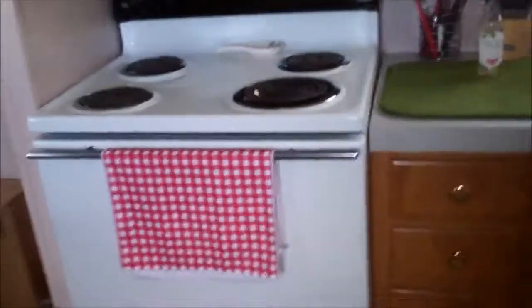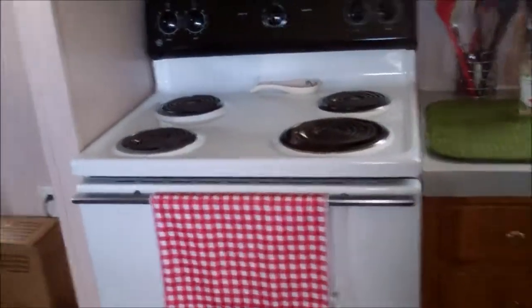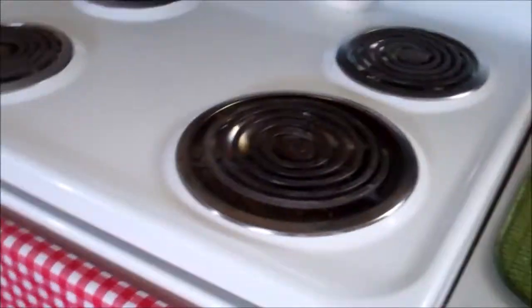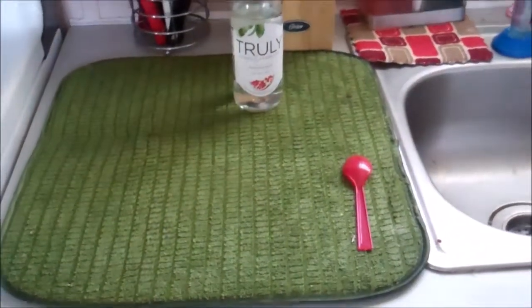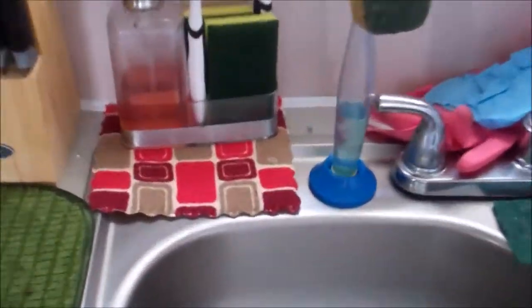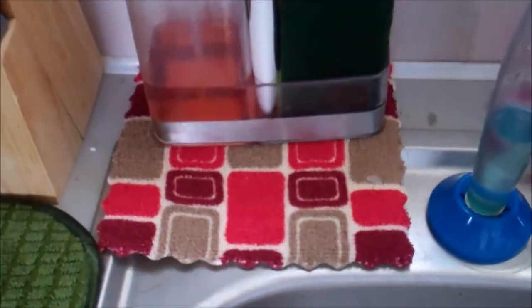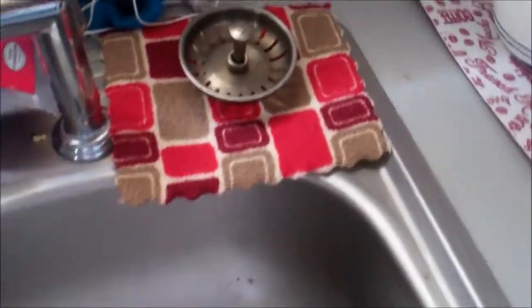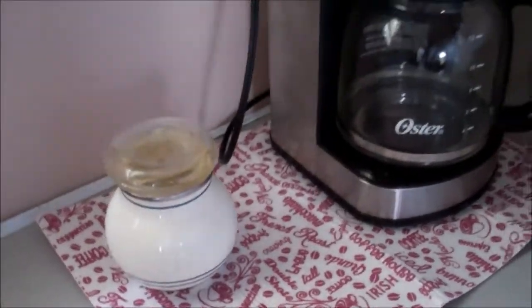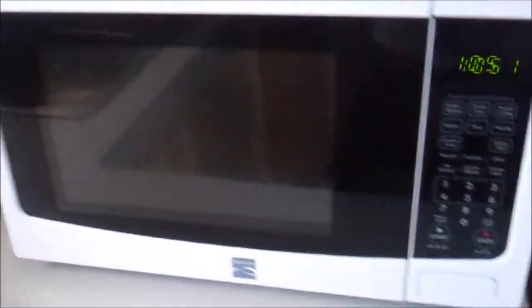So we're heading towards the kitchen, which is all clean now, except for the Trulia stuff. Yay, it's all clean. And I got an extra drying mat that we could put there, because we needed more, since we don't have a dishwasher, which sucks. And then I got these little thingies that absorb water so you can put stuff on them. And this one is so you don't get leaks from the coffee machine. Everything's clean. I cleaned in here.